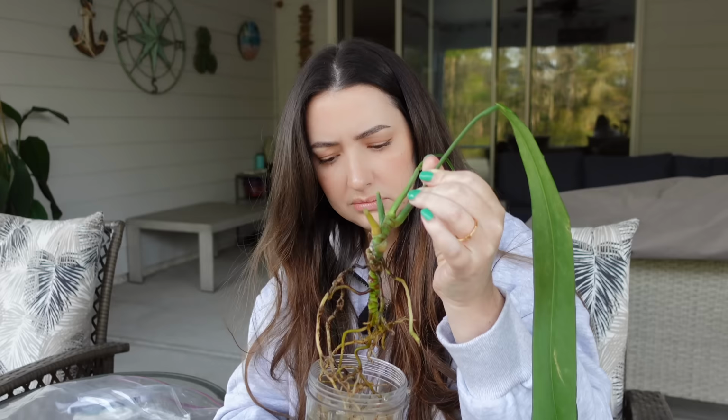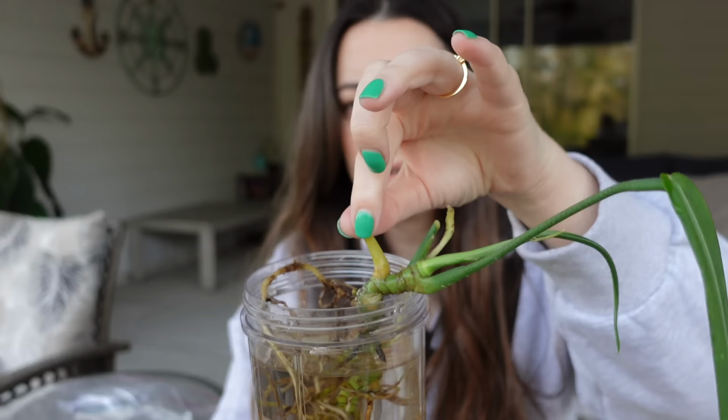Ugh, this smells kind of bad. This is probably all rotted here. The two little tips that I have there are yellowing. Well, at least one of them is, like this one. We're just gonna peel that right off. I'm gonna change this.